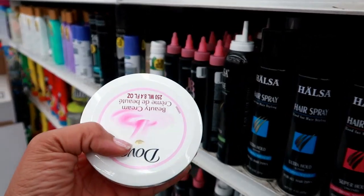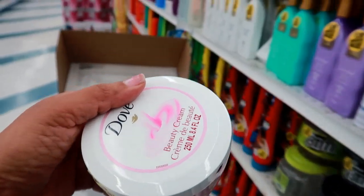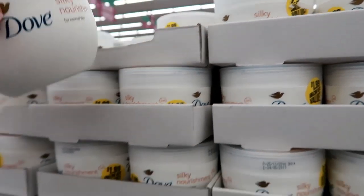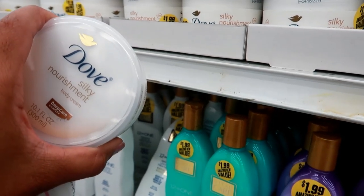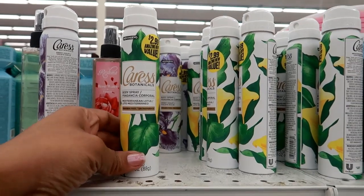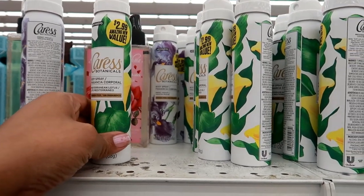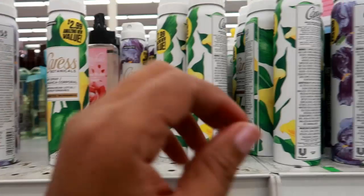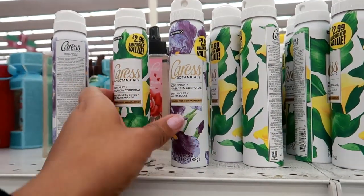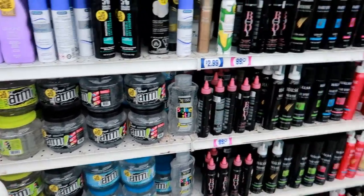And I like this. It smells so good and I love using it as a moisturizer. But I'm also gonna try this because I've never had one of these. And so, yeah, I'm gonna get both of these. Oh, I've never seen the Caress Botanicals body spray. What is this one? So you have Mediterranean Lotus and Sweet Violet. And that is pretty much it. So these two and his hula hoop, and then we're out of here.